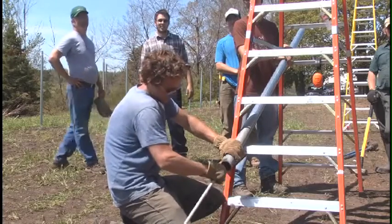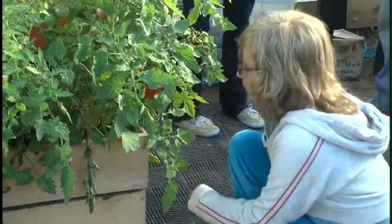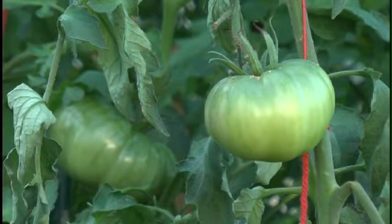But teaching skills isn't the only goal. Farmers at the incubator also want to get the community thinking about exactly where their food comes from. I never really thought about where my food came from. I was really into convenience. I loved getting fast food or whatever, and it wasn't really until I was 20, living in Denver, Colorado, and there was a snowstorm that winter, and the city shut down for 2 days.